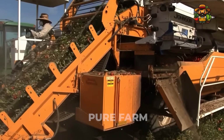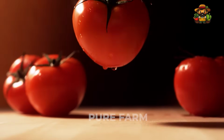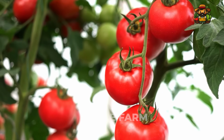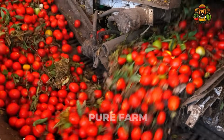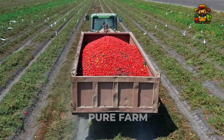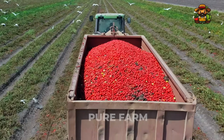GPS-guided tractors crisscross the fields, equipped with advanced sensors that can detect which tomatoes are ready for picking based on their size, color, and ripeness. This AI technology can even track weather conditions and soil health to determine the optimal time for harvesting. Such precision helps maximize yield and minimize waste, ensuring only the ripest tomatoes are selected for ketchup production.